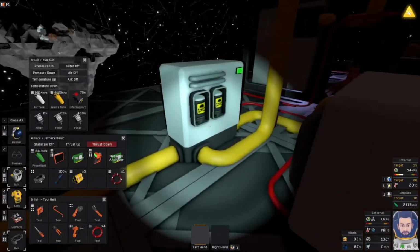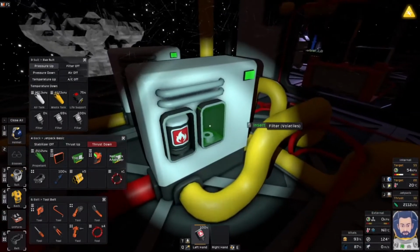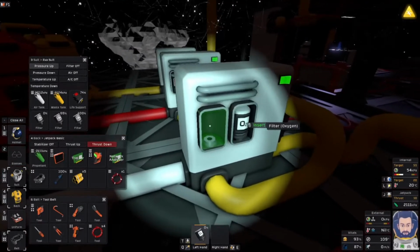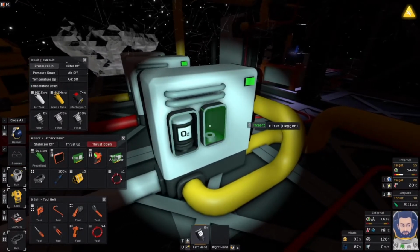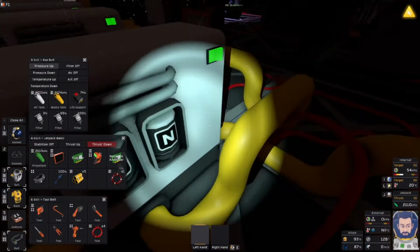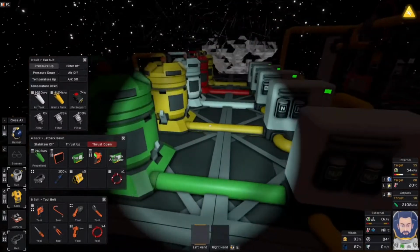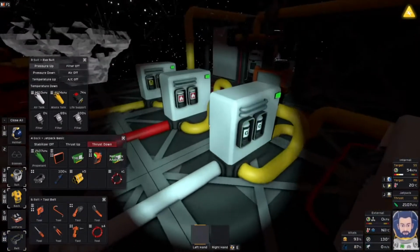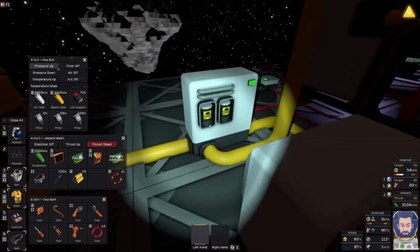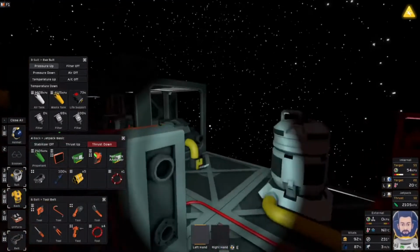Anytime I need more fuel, I can just pull these two tanks off and pop these tanks on, and we'll be good to go. So before I do anything else, I'm gonna check these filters because they're most likely getting low. Let's see, the hydrogen's okay. I need to change the oxygen filters, the nitrogen filters, oxygen, nitrogen, and X. Okay, so I need to change oxygen, nitrogen, and pollutants.